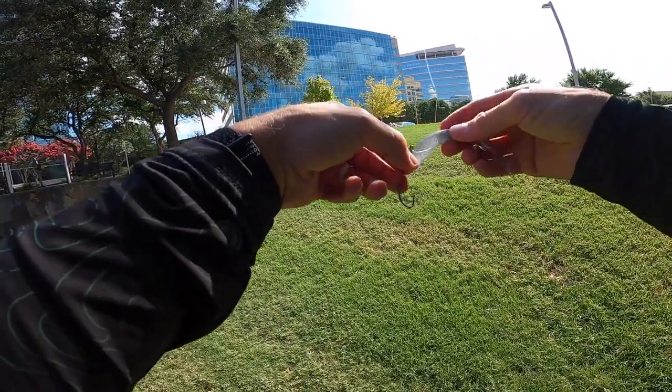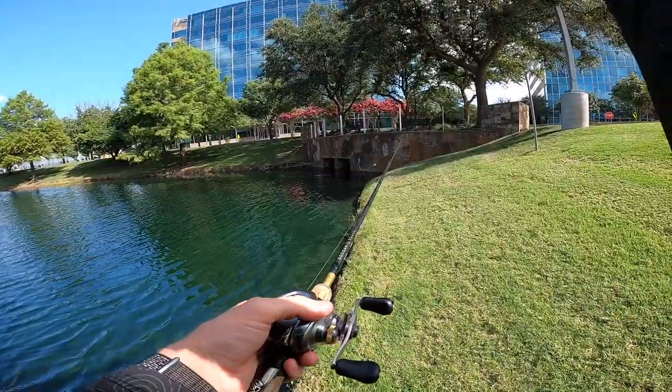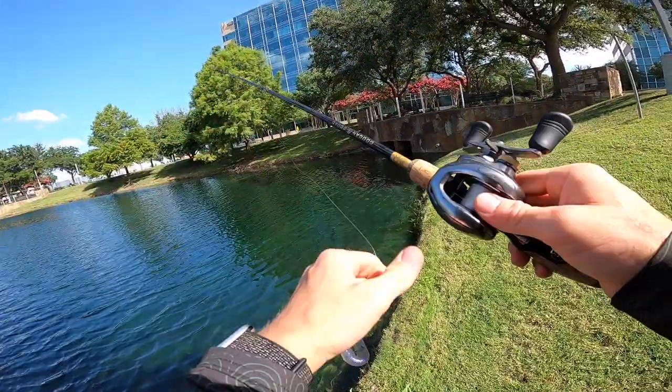I gotta figure out how on earth this hook and line. Now we are back in the money. Oh, that looked good. That was a nice little pop. That'll get their attention. And we got him. Oh, he came off. Dang it, man, this plastic is getting messed up.